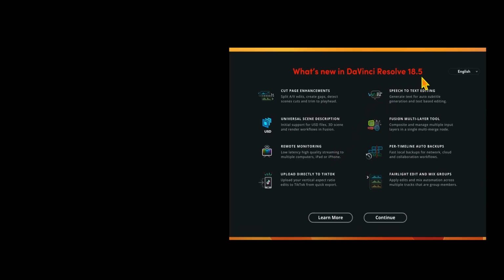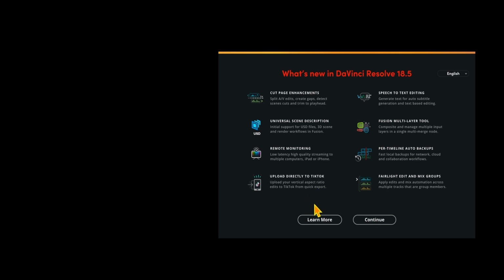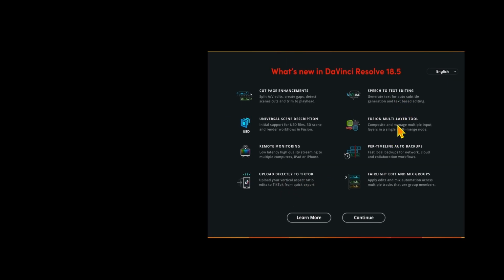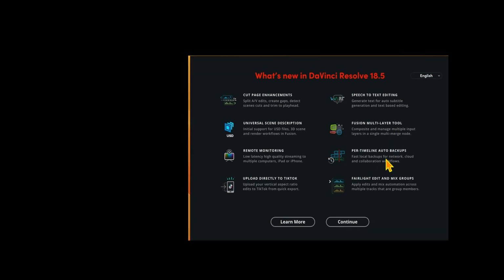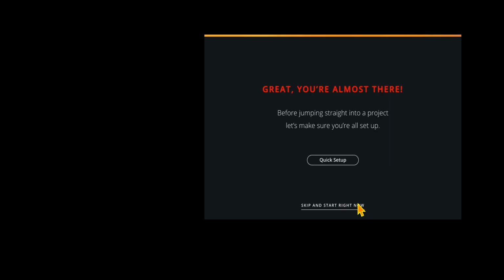What's new in DaVinci Resolve 18.5? The cut page enhancement, universal scene description, remote monitoring, upload directly to TikTok, speech to text editing, Fusion multi-layer tool, for timeline, auto backups, and Fairlight edit and mix groups. Click continue. Great, you're almost there.